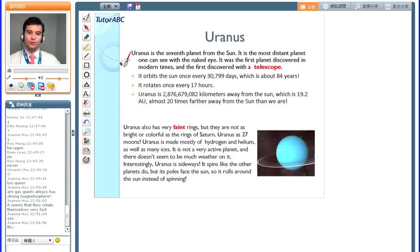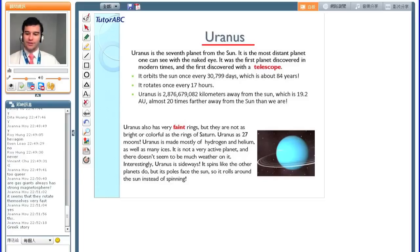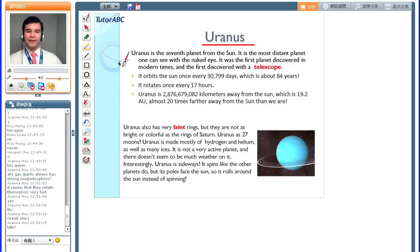There are a few ways to pronounce this. Does everybody know why this is a strange word? This is Uranus. Some people say Uranus or what else? What's the other one? Uranus. It's Uranus. Very good. Uranus is the 7th planet from the Sun. It's the most distant planet one can see with the naked eye. Does everyone understand this? It was the first planet discovered in modern times, and the first discovered with a telescope.